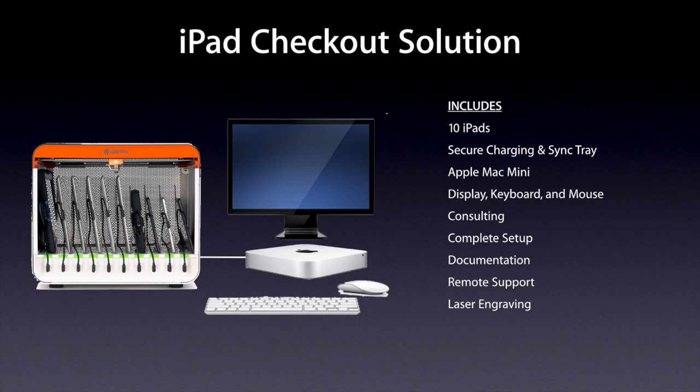It contains 10 iPads, a secure charging and sync tray, which you can see on the left, and an Apple Mac Mini. This is used to reconfigure and erase the devices. And this Mac Mini can be used for other things as well. It can be an everyday librarian computer, an administration machine. It doesn't have to be solely for managing these devices. It comes with a display, keyboard, and mouse.